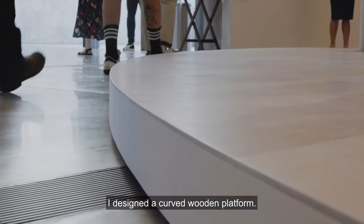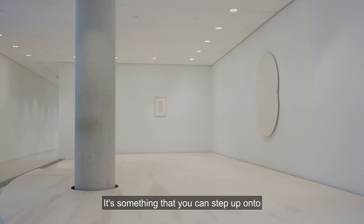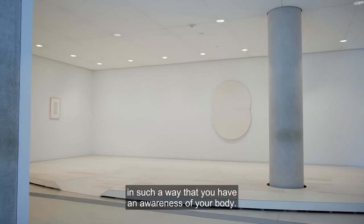In the entrance gallery, I designed a curved wooden platform. It's something that you can step up onto and view the white plaque and the small collage in such a way that you have an awareness of your body.